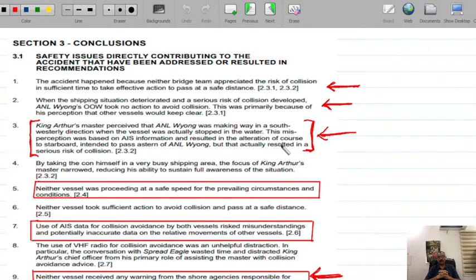That for all the CAS mode, during the collision avoidance mode, of course, AIS gives us lots of information, the length overall, the port of destination, lots of other things. But the AIS shall never be used for collision avoidance. It should be the vector through the ARPA that should be used. Going back to the basics, you know. So this mistake was based on the AIS information and resulted in the alteration of course to starboard, intended to pass astern of ANL Wyong, but which actually resulted in a serious risk of collision.